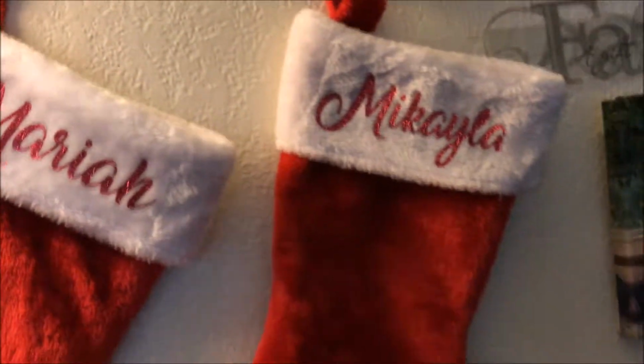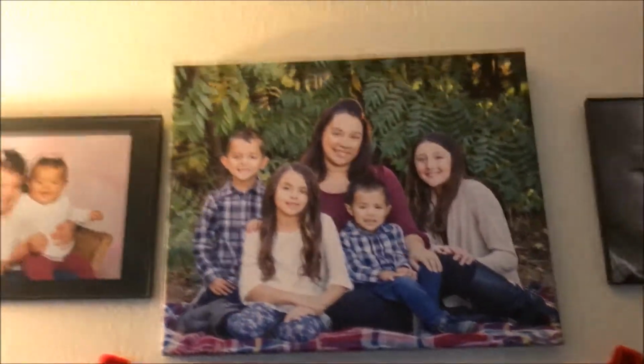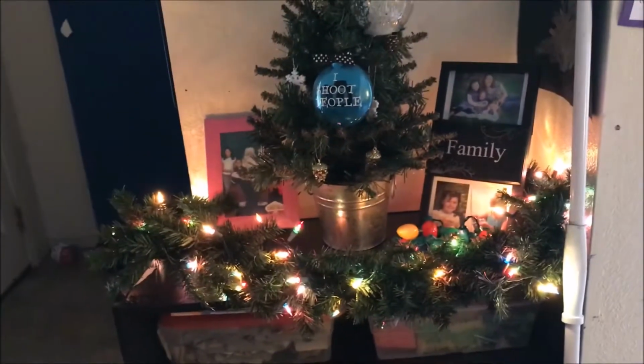So here's the stockings that I made. And, oh, there's our beautiful family picture, finally put up. And then I did the little garland around the house, just all the way around. And then we have our Christmas tree that is getting ready to get gifts put under. And then I have this cute little setup right here. And then this turns on.